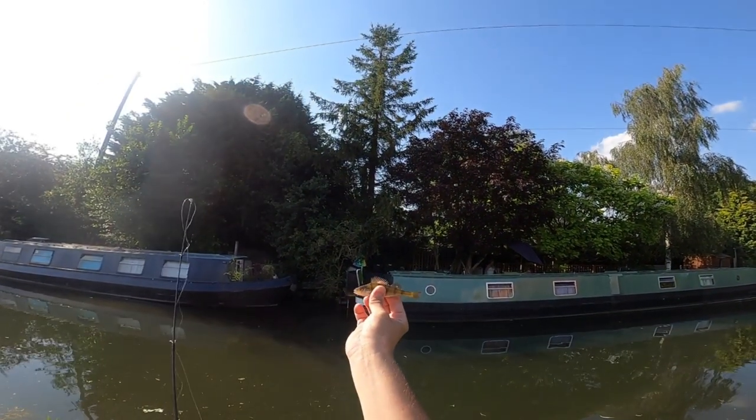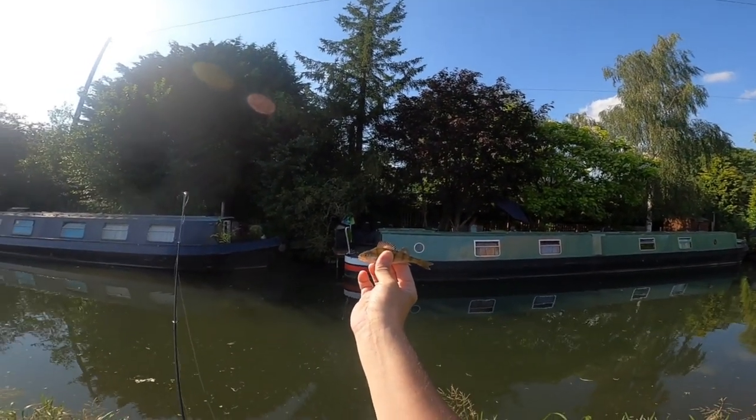There you go, guys, a River Lea perch. I haven't had one of them for a very long time. Only a tiddler, but I'm well happy with that.